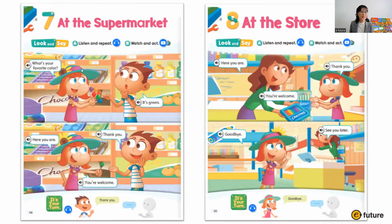Okay, so remember this Unit 7 at the supermarket, right? This one. Remember the candy? Yeah? What's your favorite color? It's green. Here you are. Thank you. You're welcome. So here we are practicing the key languages, right? Colors, and asking questions. What's your favorite color? And we also practice these useful expressions. Here you are. Thank you. You're welcome. Right? It's a very useful expression, right? You can use this all the time, right? Here you are. Thank you. You're welcome. Okay, so this is Unit 7.